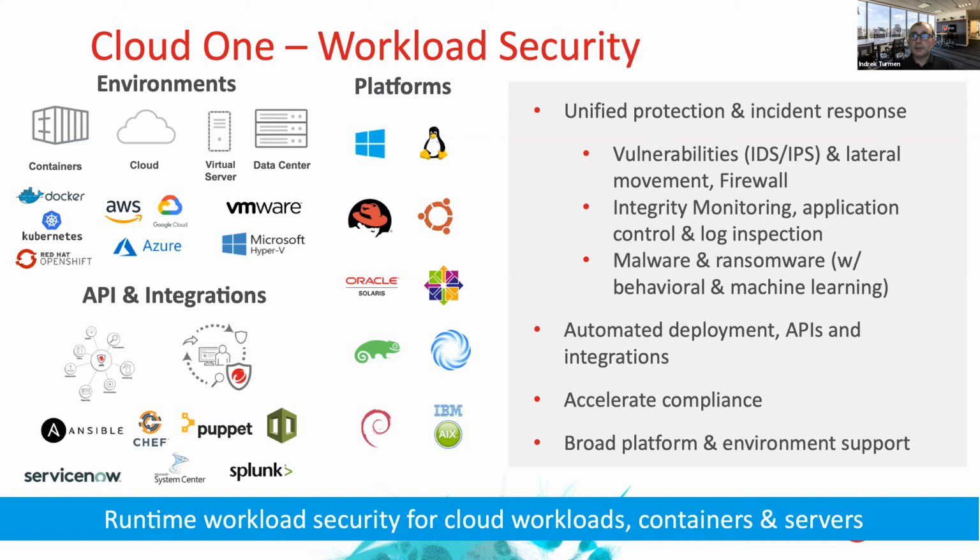But a really important part is also automation and APIs. So we have APIs available. You can automate everything, and everything you can configure in the graphical user interface, you can configure also via APIs. So we integrate with deployment tools because you can also deploy the agent automatically with scripts. So if you're using Ansible, Chef, Puppet, you can put those scripts there. We also integrate with orchestrations like AWS, Azure, Google Cloud, so you get the visibility of all the workloads which you're running. And of course, we have a broad range of operating system support.